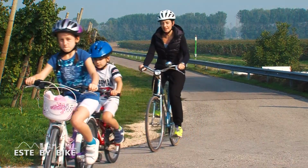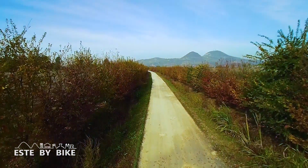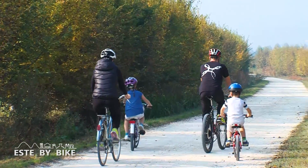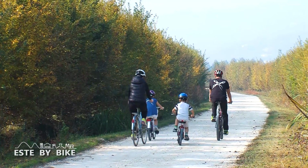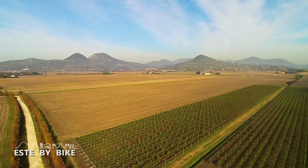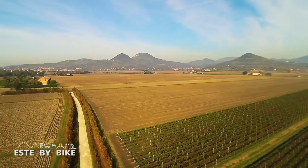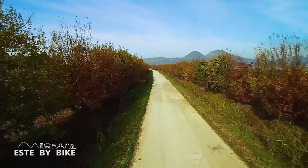The return path to the centre of Este and the end of our itinerary consists of a beautiful road crossing the countryside, among cultivated fields and the bank of Canal Bisato. In front of us stands Este, with the traditional shapes of Mounts Cecilia, Castello and Cerro on the right.